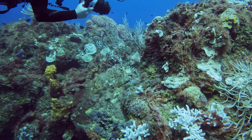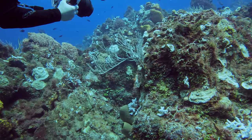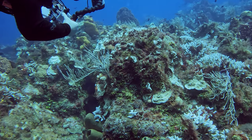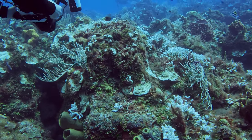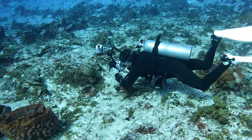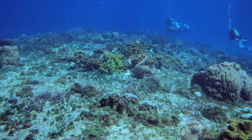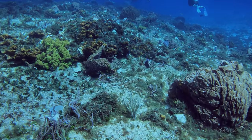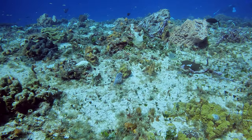For underwater photographers and filmmakers, the advantages of drift diving in Cozumel are intertwined with the challenges it presents. While the currents contribute to dynamic underwater scenes, capturing the perfect shot or stabilizing a camera amidst the movement becomes a skillful endeavor. Despite these challenges, the rewards of documenting the flourishing marine life in its natural, vibrant state make drift diving in Cozumel a must for those seeking an unparalleled underwater adventure.